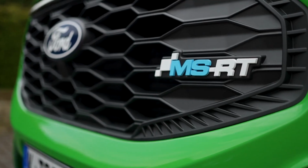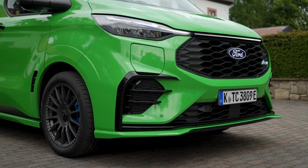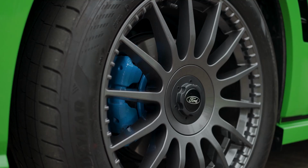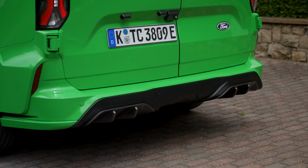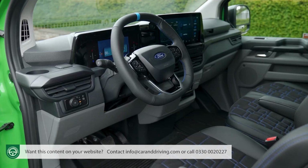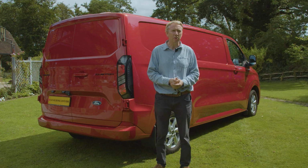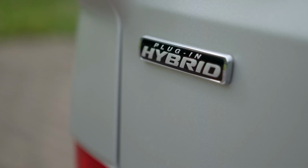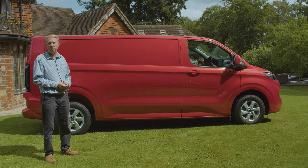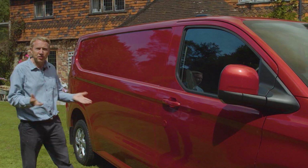The top MS-RT model is for private entrepreneurs really wanting to make a sporty statement, coming with an aggressive aerodynamic front bumper, lowered side skirts, 19-inch multi-spoke carbonised grey MS-RT alloy wheels with blue MS-RT brake calipers and Goodyear Vector tyres, a sports rear bumper with integrated diffuser, a motorsport inspired rear spoiler and black mirror caps. Inside there's an MS-RT Eco Leather Sports steering wheel, ambient interior lighting, leather and suede upholstery and a wireless charging mat. Choose an electric or a PHEV version and your Transit Custom can also feature vehicle to load power sockets up front, allowing you to tap into the vehicle's battery in order to power devices up to 2.3 kilowatts, like laptops or kettles. Right, let's have a look at key options.